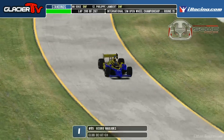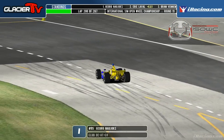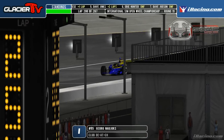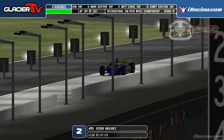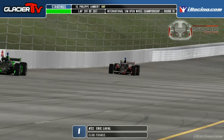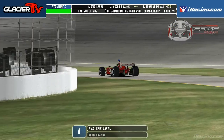Gorg Nujox is onto pit road from the race lead, so he doesn't make it that far. Only for lap 200, so he'll have to do a splash and dash as well. And I can also believe Bram's on pit road. Bram's on pit road. Morpoulet, Eric Val stays out. He is currently scored as your race leader, which is going to be interesting. And also interesting to see who comes out ahead out of Nujox, Bram Vanman, etc. and Dennis Gariz, as Laval is now onto pit road. So we'll see what happens with him.